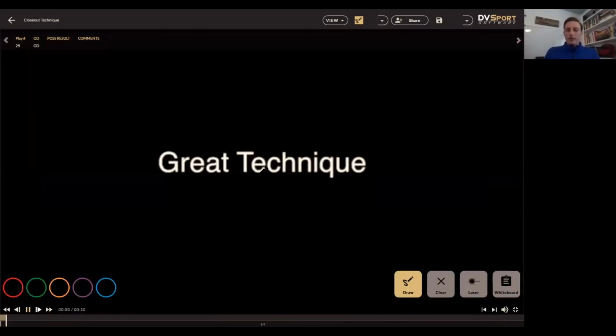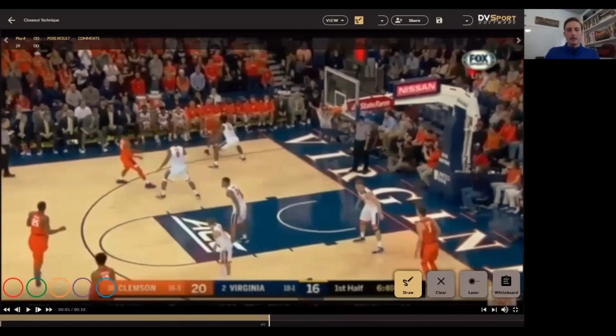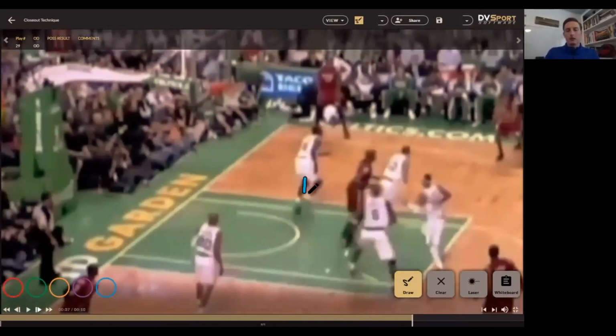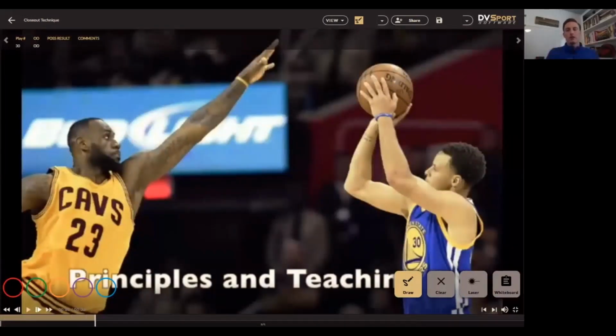And then great technique. You've got to be able to have that great crossover step, that great explosive drop step to really be able to get out to any player from a deep position. Great technique again. We already saw this clip, but great crossover step, great drop step. And so now once we understand the technique of the lower body and how we're going to go most effectively from off ball to on ball, now we can start talking about the upper body and the principles and teachings into actually impacting the shot once we get there.